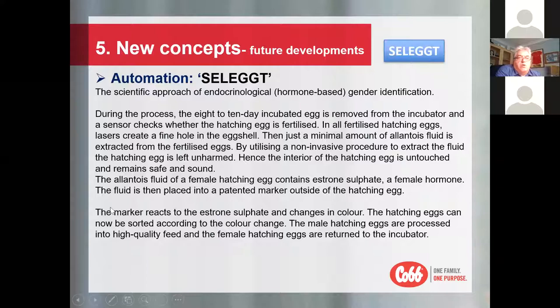So we're going to look at this automatic sexing, the Select egg. It's a scientific approach of endocrinological or hormone-based gender identification. During this process, the 8 to 10 day old incubated egg is removed from the incubator and you have sensors which check whether the egg is fertilized. What they do is create a fine hole in the eggshell using lasers, and then they subtract a small amount of allantoic fluid from those fertilized eggs. And they can then use a marker to identify whether this is a female hormone or a male hormone, to know which chick it's going to be.